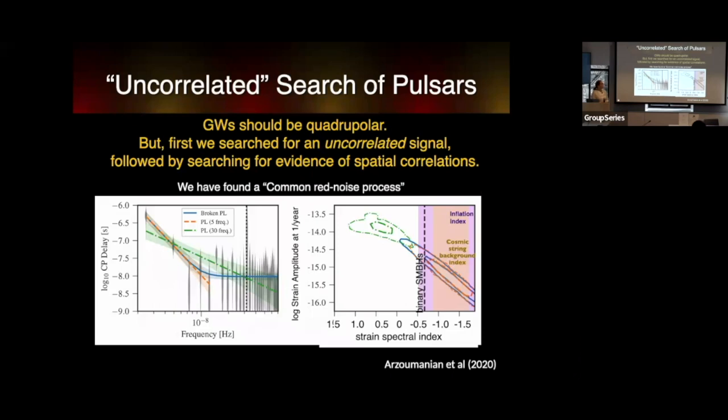So this process that we're calling the common red noise process has been identified in NANOGrav. It seems to rise at low frequencies. Again, here I'm showing a similar range in frequency, something like a couple of nanohertz up to maybe 10 to the minus 7 hertz. And just so you don't read while I'm talking, I'm going to read this. Gravitational waves should be quadrupolar. That's that stretchy, squeezy kind of motion, right?